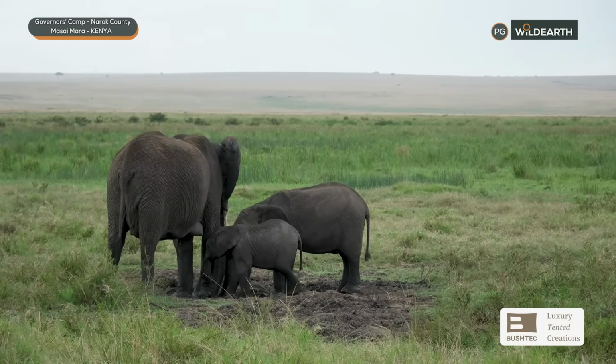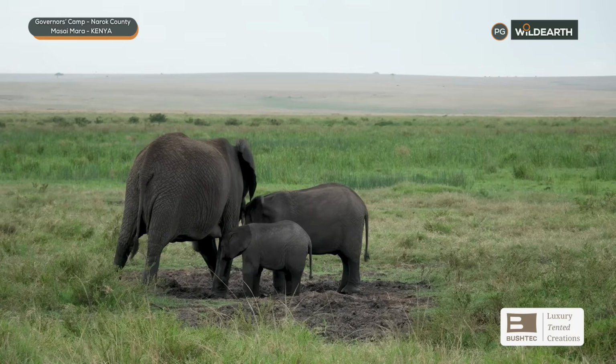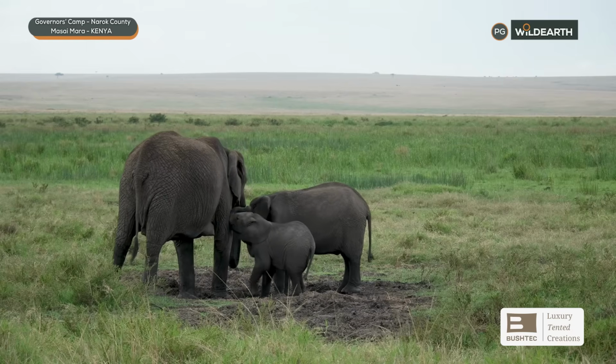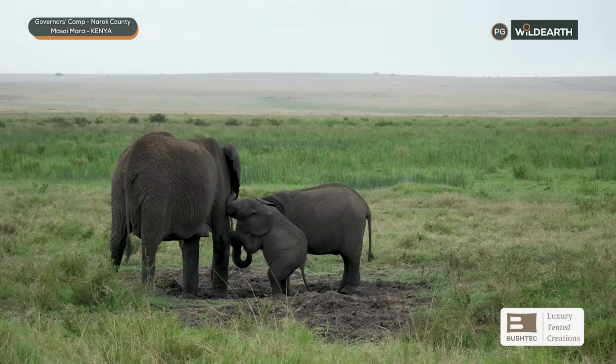So basically what they're doing here, they're just digging salt for themselves, and they'll eat the soil as it is. Then I'm sure as it goes in the digestive system, it will absorb the salts, be it calcium.